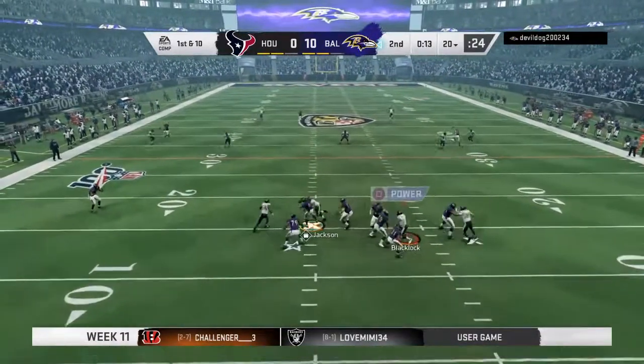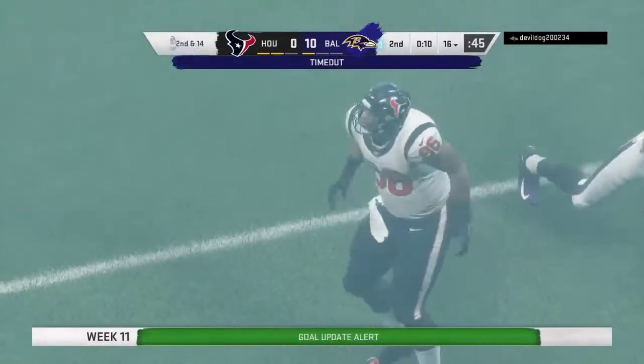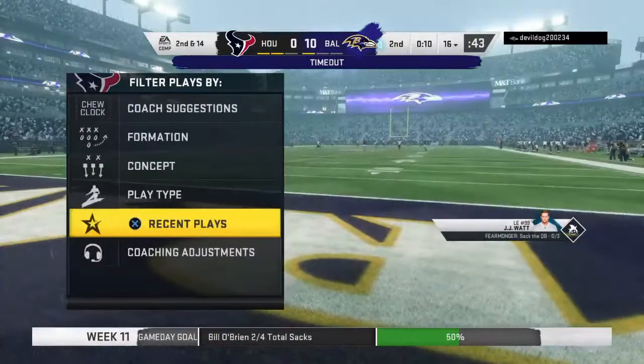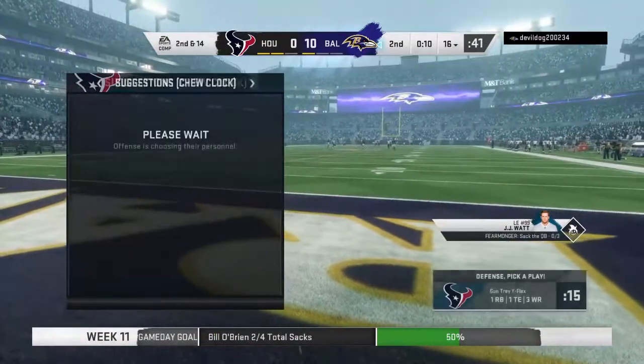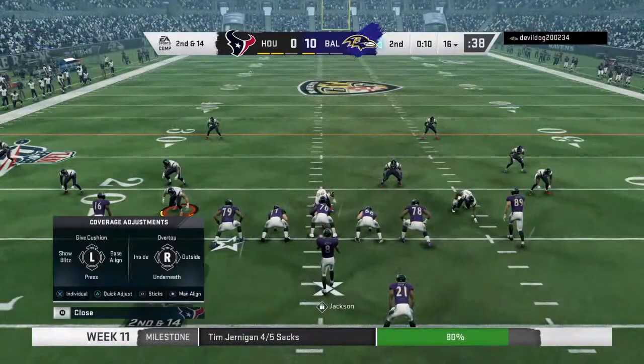Trying to shake off the interception, he'll look to throw. Nowhere to escape, and he goes down. Now a timeout signaled for, and they'll get it with 10 seconds to go before halftime. So after the sack, here's 2nd and 14.